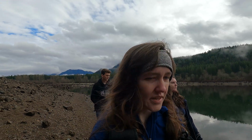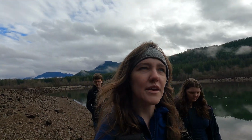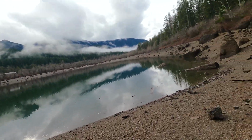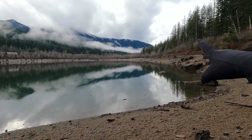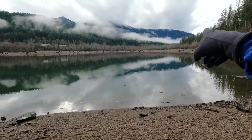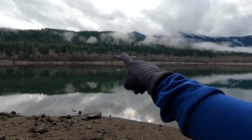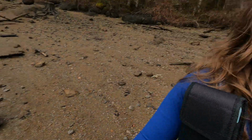We are basically about a third of the way around the lake, and we're kind of on the steeper portion of the shore. You can kind of see behind me. So we are on this steep, narrower portion closest to the water, and then it widens up further back that way and around.